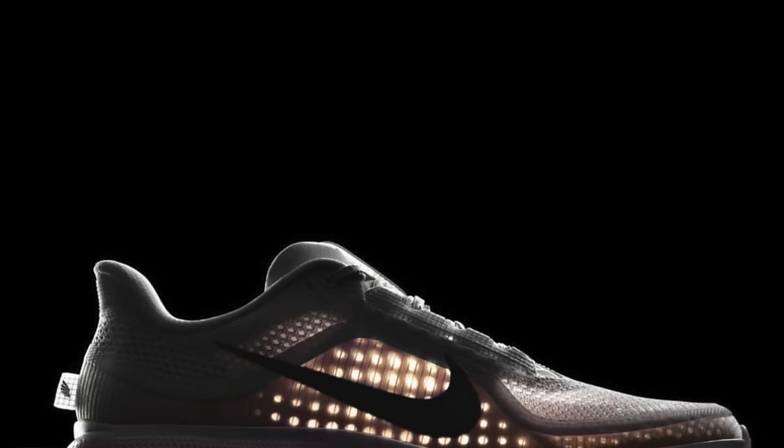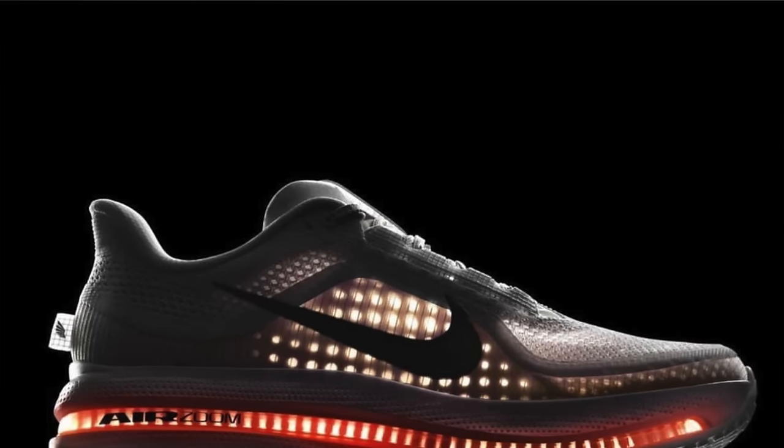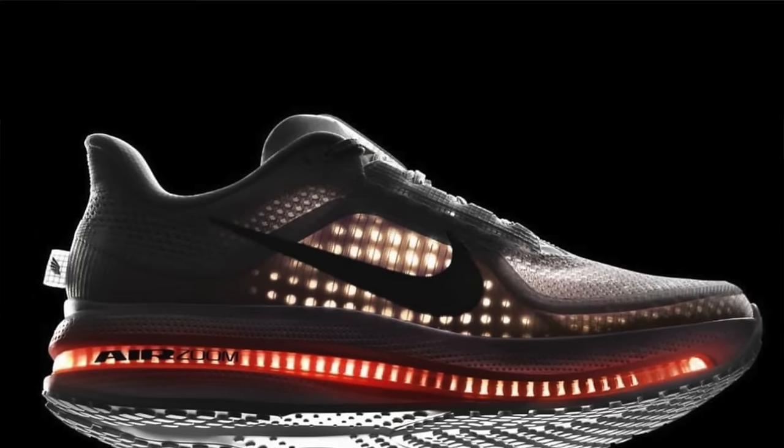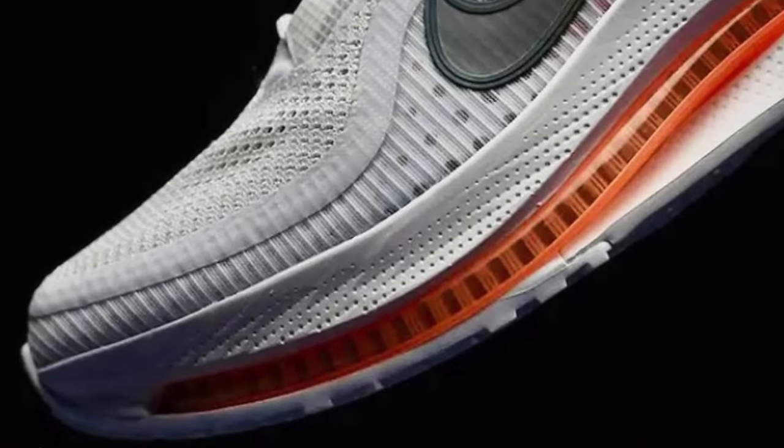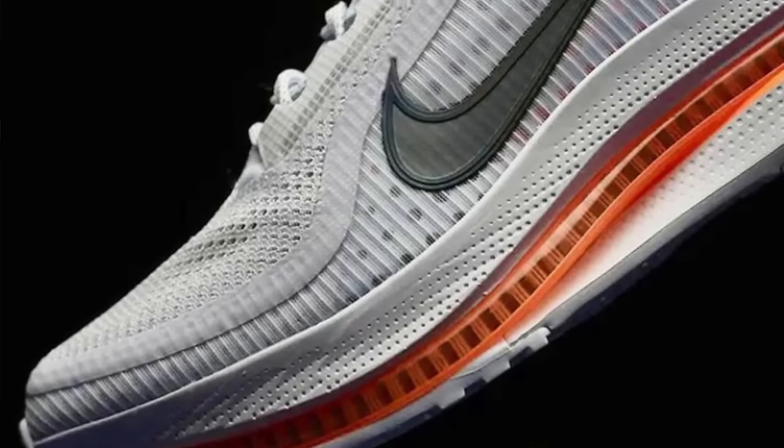So if the Pegasus 41 isn't quite enough for you, then there's something else as well, which looks set to drop in spring of 2025, and it seems like ages away. Nike are going to launch a Pegasus Premium. This time it's a totally different model, using both ZoomX foam and React X portions within that midsole. Though we do have something that Nike are calling sculpted air zoom. It's visible there across the full length of that midsole unit.